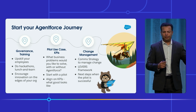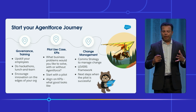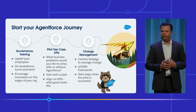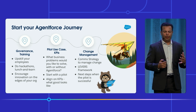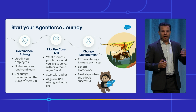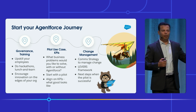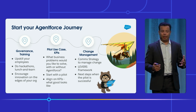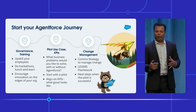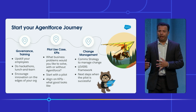So on the first step, I recommend think about governance and training. This is kind of a new proverbial muscle that you're going to need with Agentforce. There is a lot of new technology coming out. A lot has changed in the last 1 year. Like when we were doing our V2MOM planning, we were amazed at how much has changed because so much technology has come out, not just from Salesforce, but from the broader ecosystem. So you want to have a plan to upskill your employees before you dive deep into Agentforce.